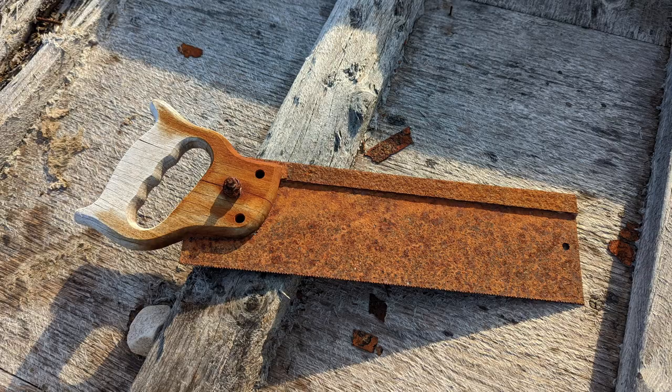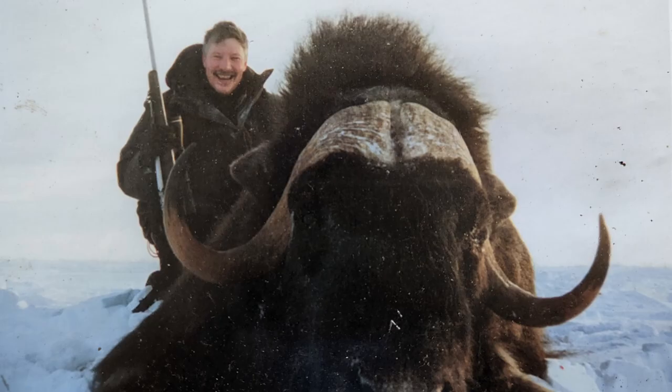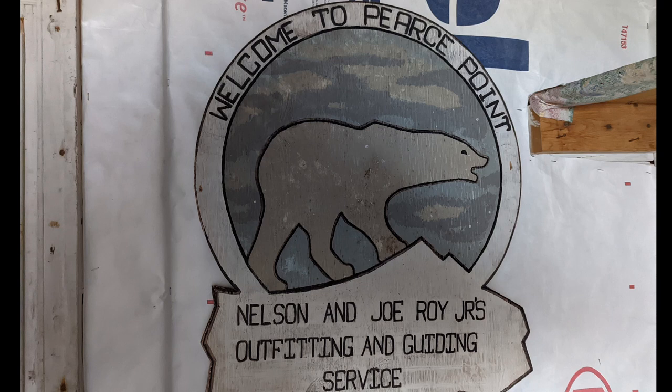I entered the building, and it had been damaged pretty badly. You could tell it was likely bears that had gotten in there and torn it up. There were some pictures of hunters and a sign of the company that used to run a hunting outfit that operated out of the building. Kind of surprisingly, when I got into Pawtucket, I ran into one of the guys that ran the hunting company.